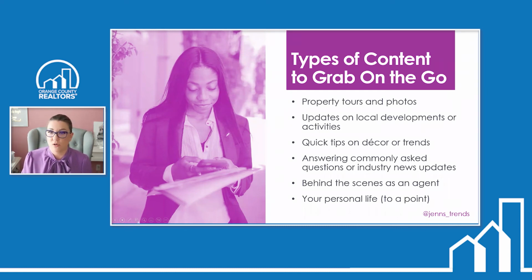Quick tips on decor or trends. You can do that. If you have somebody to help, a VA or assistant or somebody in your office, that's great. But those are things you can do quickly as well. Spur of the moment, you could be walking through a home store and be like, oh yeah, I really like that.